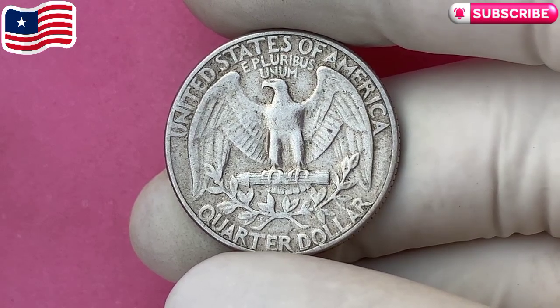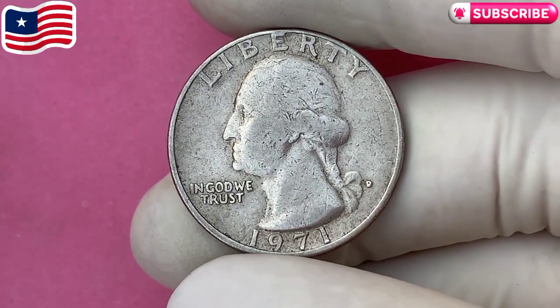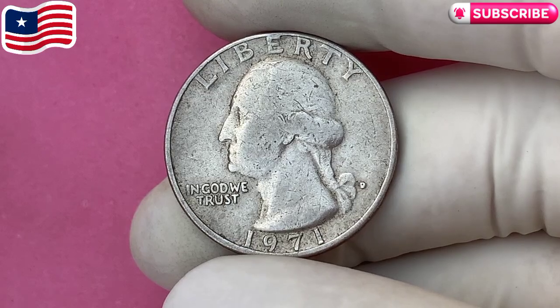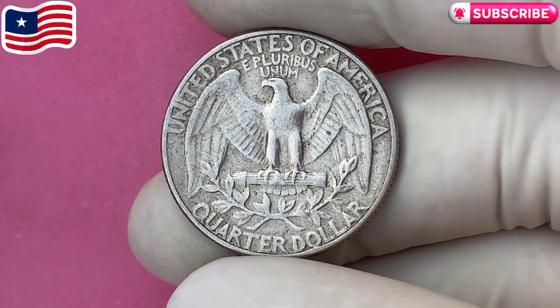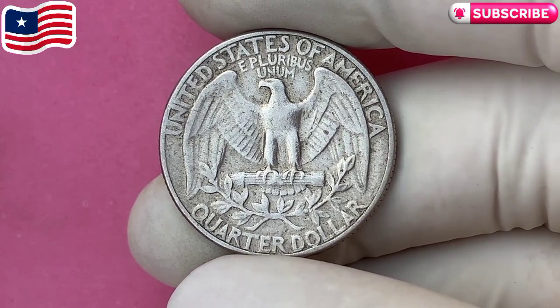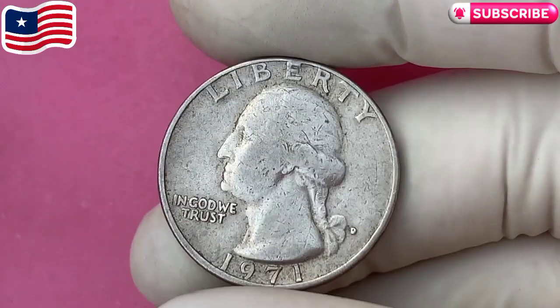Even more unusual are coins with clad layer defects, where the outer layers of the coin peel away or fail to adhere properly, exposing the copper core underneath. These unexpected anomalies are like fingerprints of the minting process, making each coin unique. If you're lucky enough to come across a 1971D quarter with one of these errors, or in flawless condition, you could be holding something very valuable.